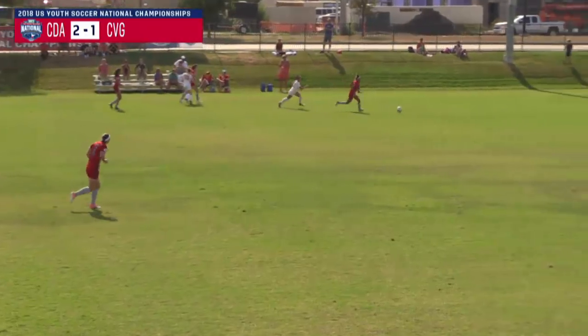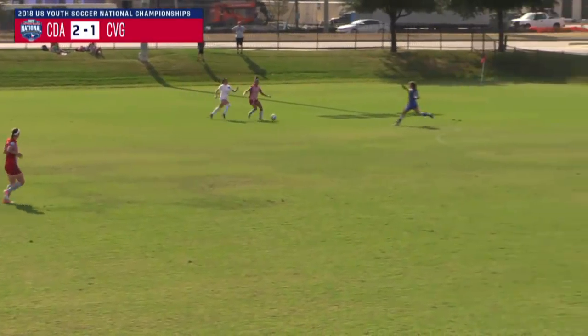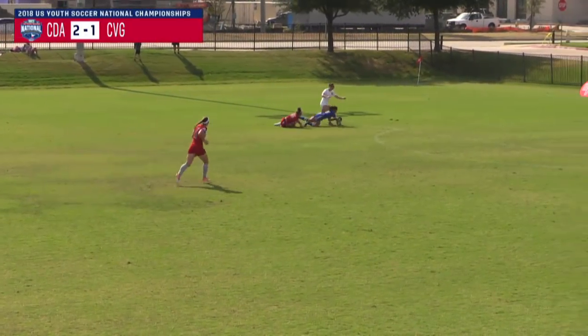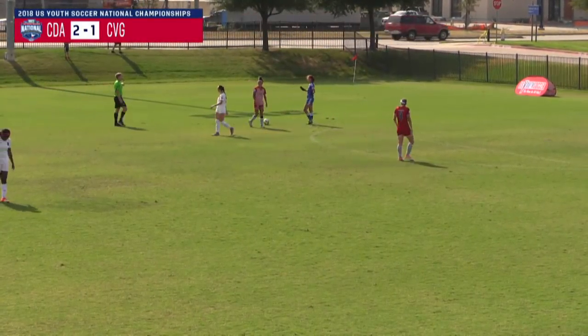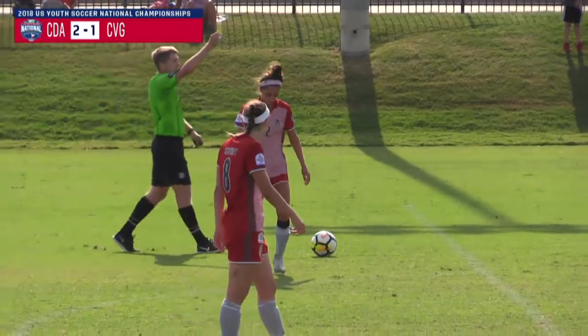Trying to play out, good pressure here by CDA, not allowing Century to get the ball upfield. They're at 6 and 7 to the back there. It looks like the ball was handled by Fesco outside the area. The referee will pull out a yellow card.